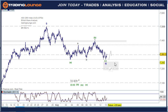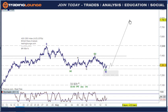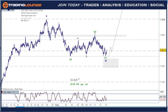There's plenty of space, plenty of time for things. I mean, if this is wave one here, by the way, we're going to be going much higher up here. So it's not such a big deal. We just got to get it right and build into it.